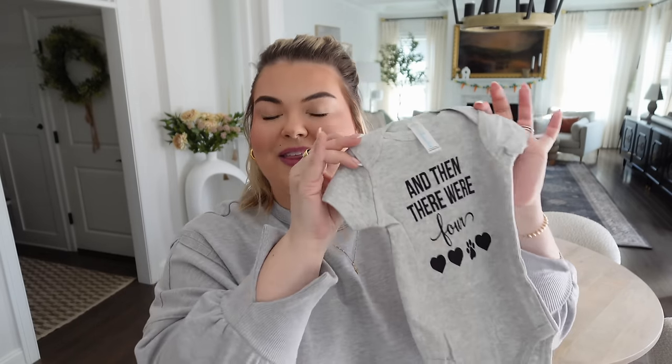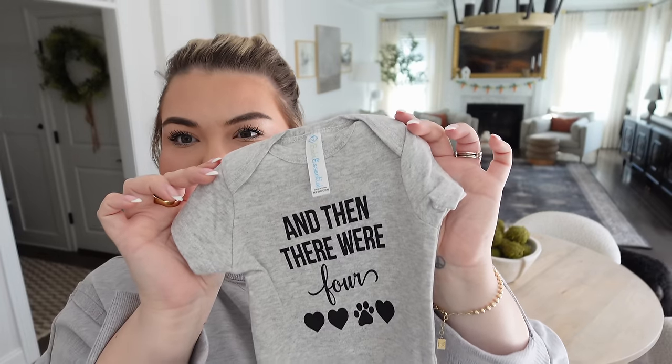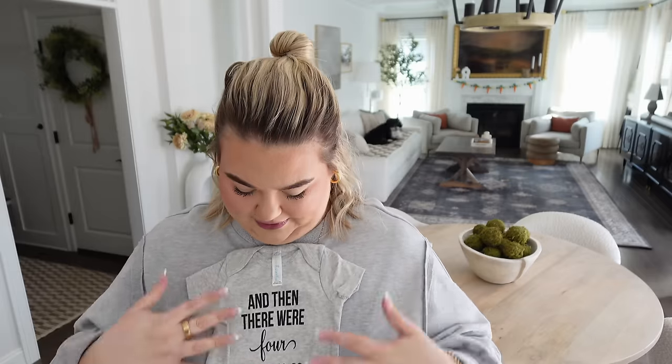And one more baby thing, my in-laws sent us this in the mail. How cute. And then there were 4 with a little paw. We got it last night and I was just like, so freaking cute and so small. Newborns are so little. Oh, gray for both of us.